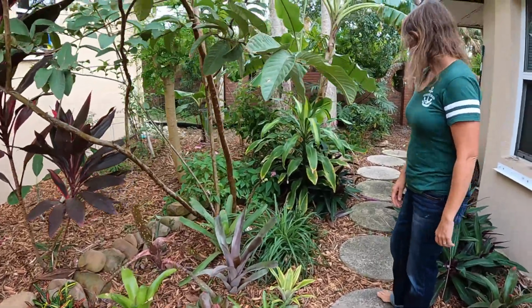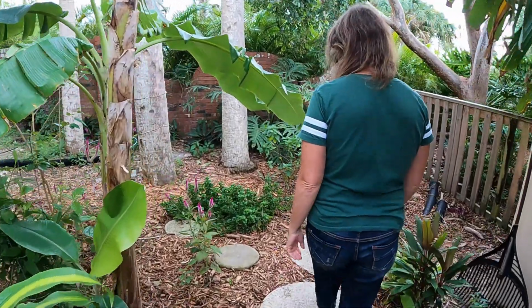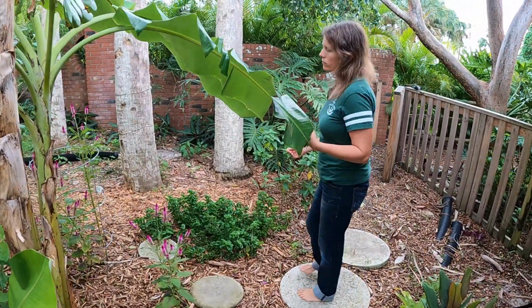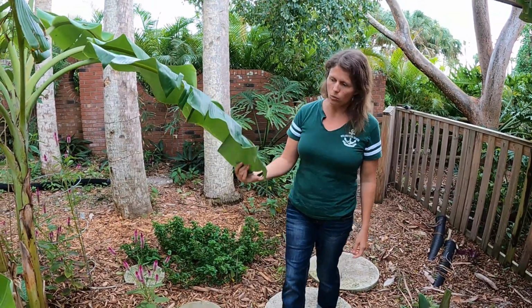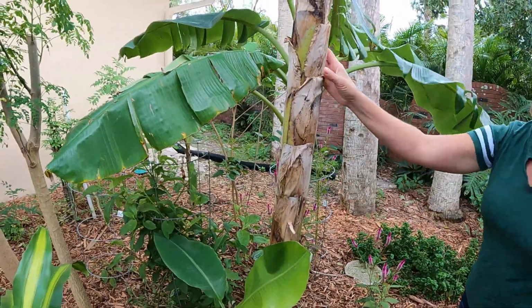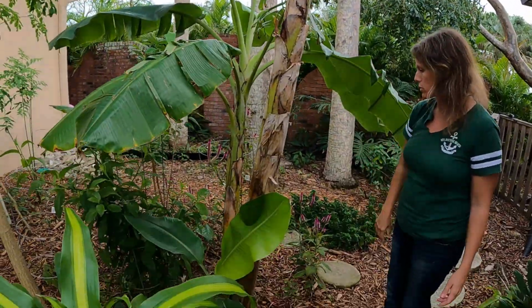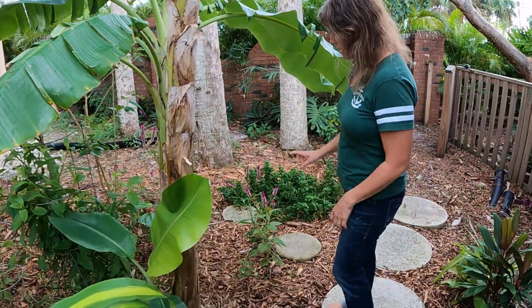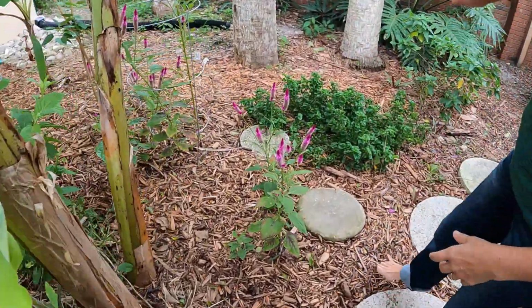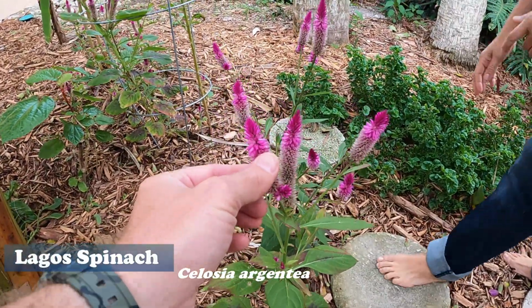So, all right, let's keep going. We're kind of entering now our leafy green garden area. So you want to run down all the leafy greens? Yeah, so first of all, this banana here is a blue Java, a true blue Java. This was sold to us as a blue Java. The other ones that we have were from a neighbor. But this right here is the Lago spinach, and these will all turn to seed.